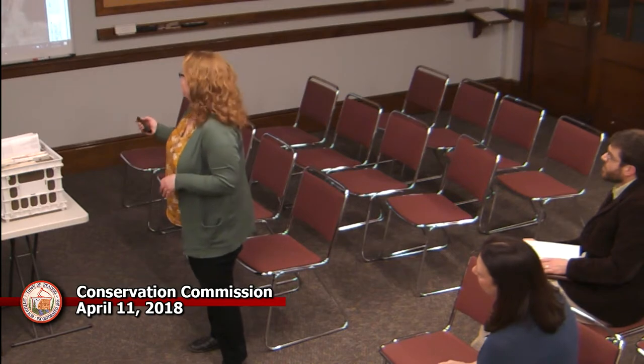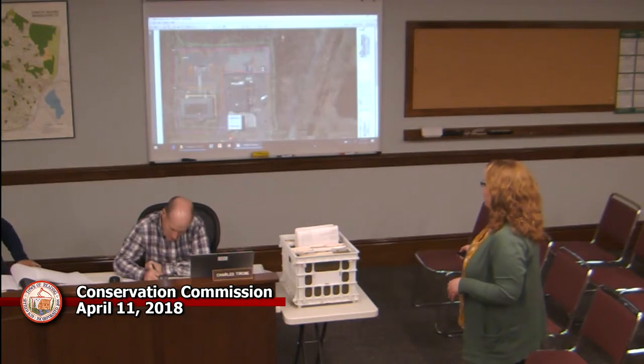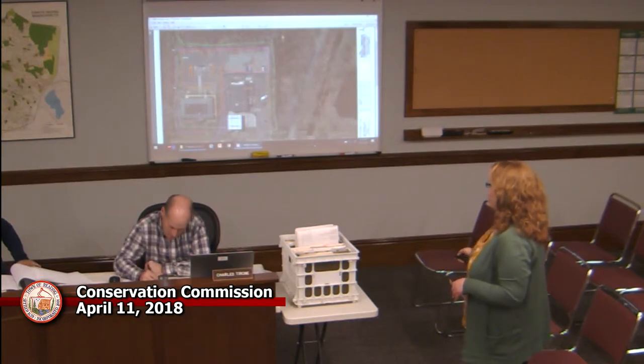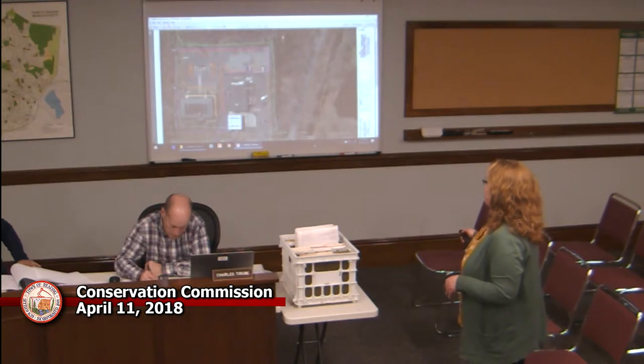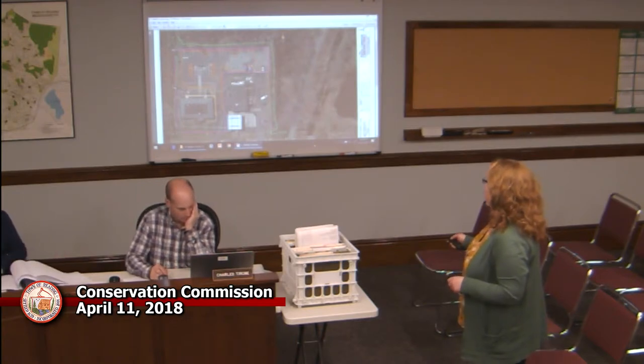This is my first time using this little laser pointer. So this is about a 1.2-acre L-shaped parcel. It's located on the south side of Walker Brook Drive, which is right here. The town of Reading has their parcel to the south. Again, a town of Reading parcel extends to the east, and then we're right at the Wakefield town boundary. And this is a parcel owned by the Boston Gas Company.